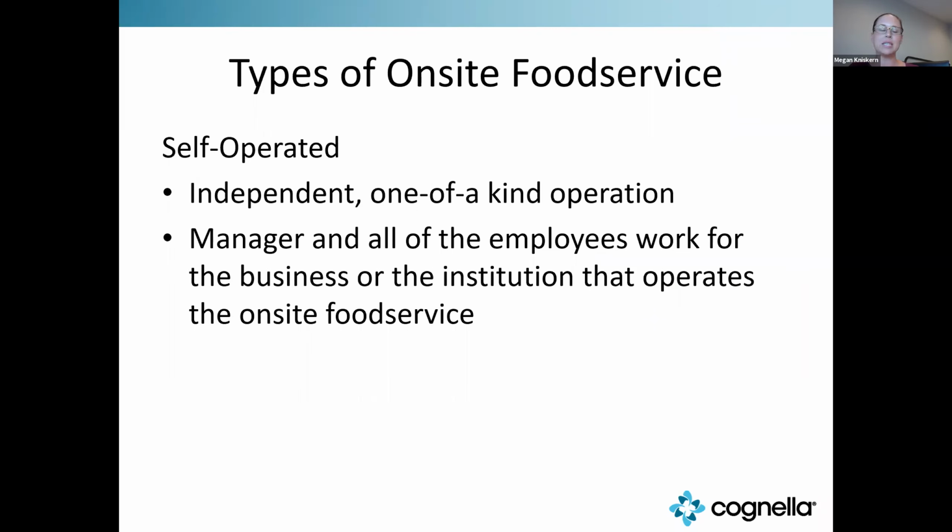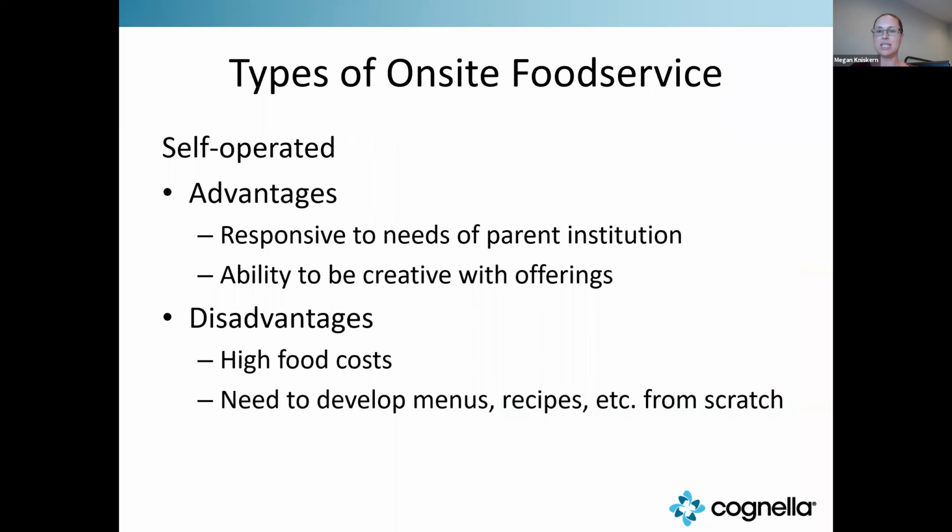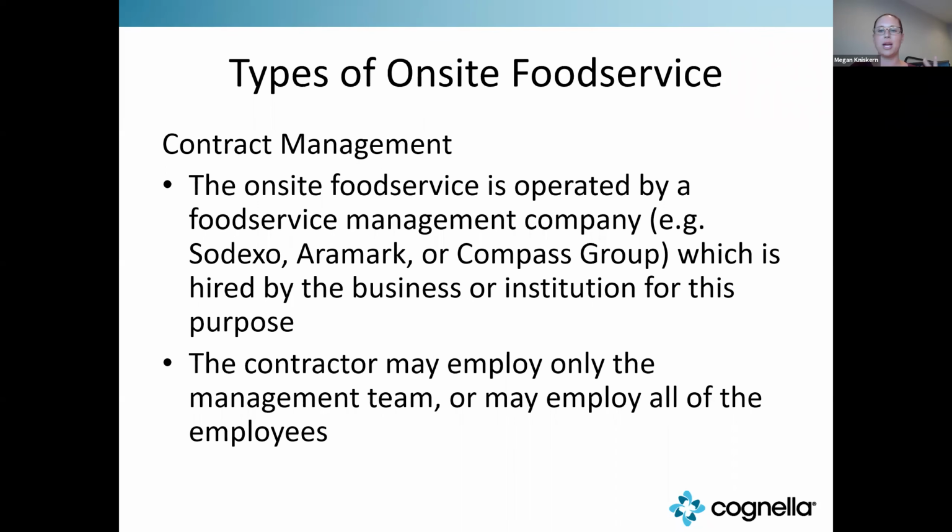Self-operated food service is independent with a one-of-a-kind operation. The manager and all of the employees work for the business and the institution that operates it. There are some different advantages and disadvantages to that particular type of food service. Again, I'm not going to go into all the details here, so make sure that you're studying some of this.